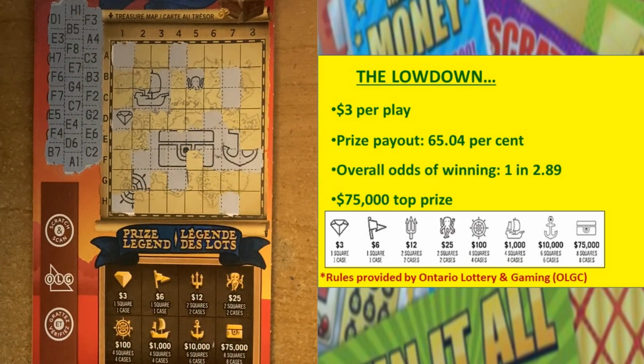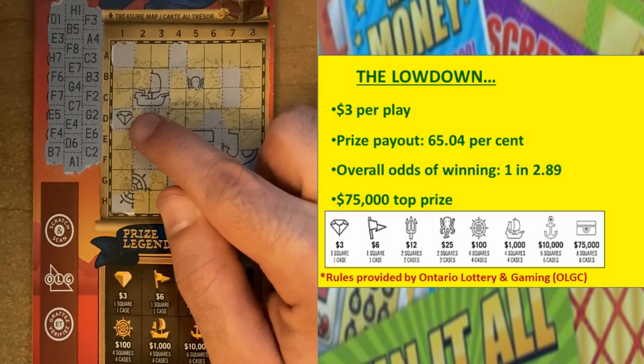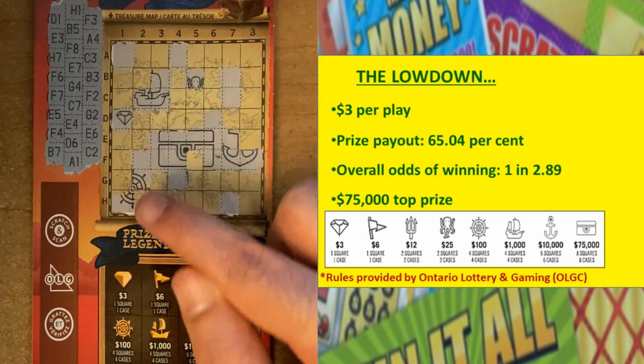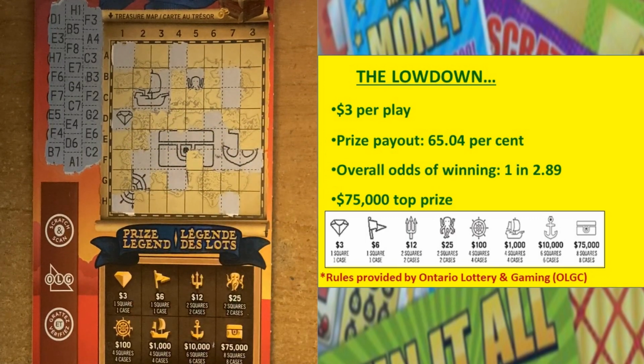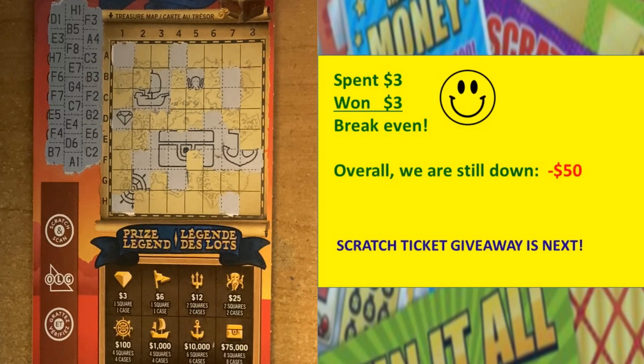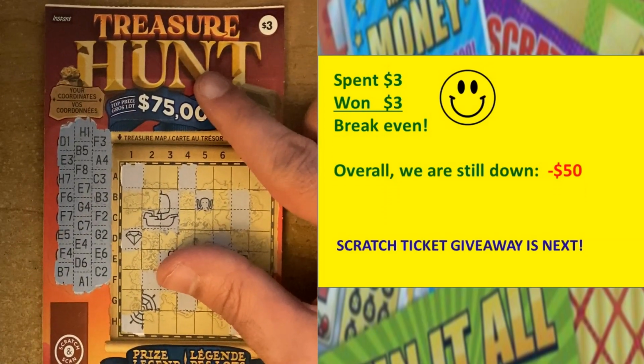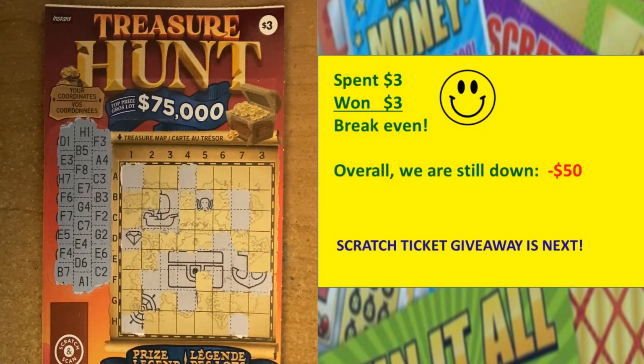Alright guys, so it looks like we did get one win on this ticket. We matched the diamond here at D1. So if we look down here, that is a $3 win. So we got our money back on this ticket. Spent $3 and won back $3, break-even session for this week.